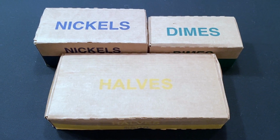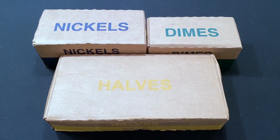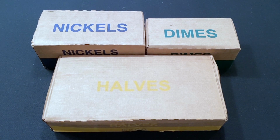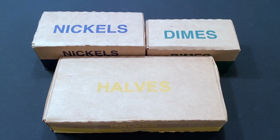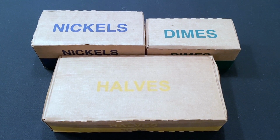And of course, we are looking mainly for silver, but we will keep an eye out for any kind of unique errors or varieties. And as I break into these boxes, if they end up being all new coins, we may just skip it. So with that, let's jump into these. I'm going to start with the halves.